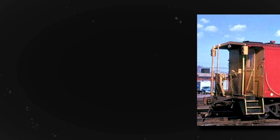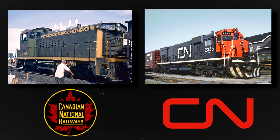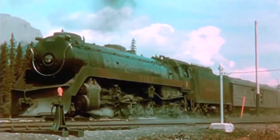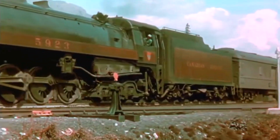Despite these changes, CPR still looked rather vintage compared to their competitor, Canadian National, who had just rebranded essentially everything about themselves. Canadian Pacific was going to need to do a lot more to keep up with the times.